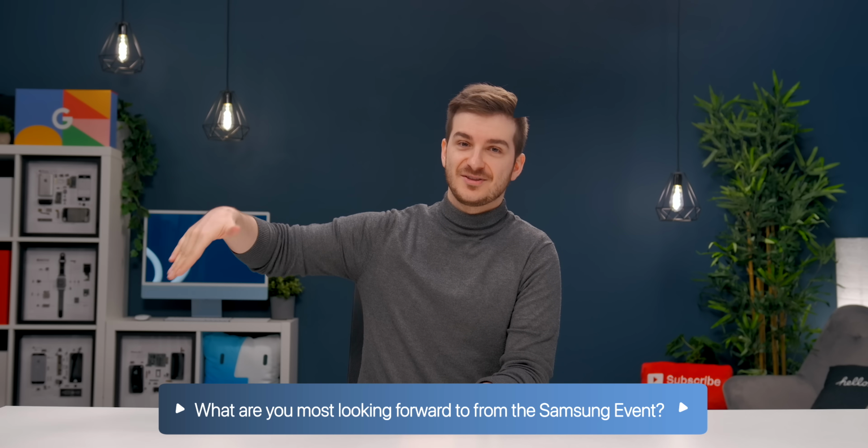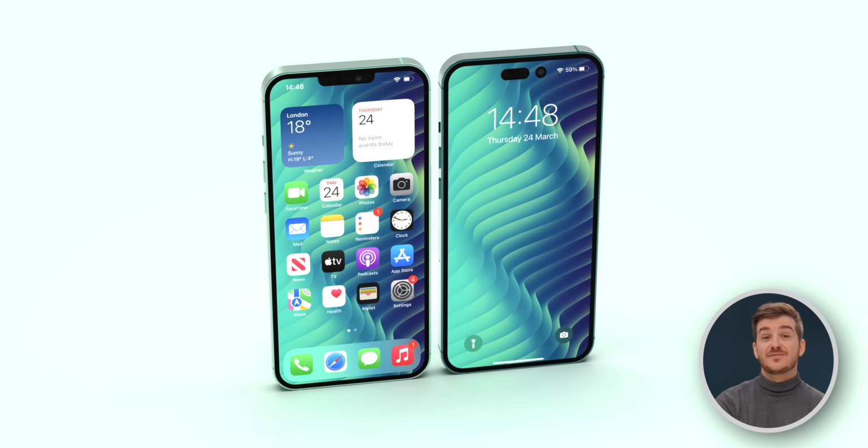And then of course, next month in September, we will be having the Apple event with the iPhone 14 and all of their announcements.